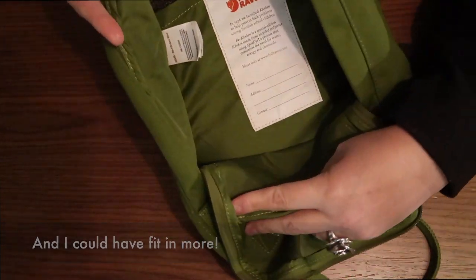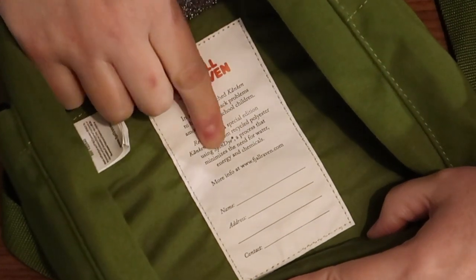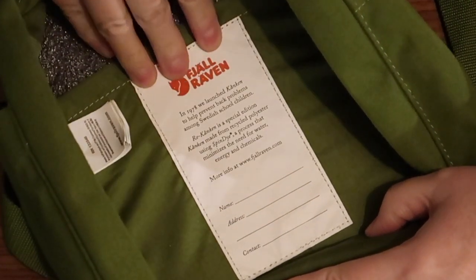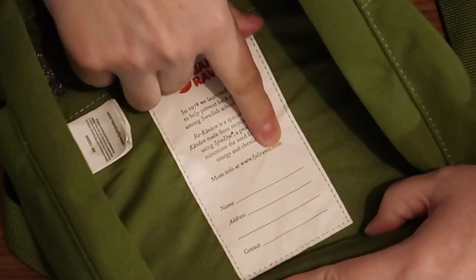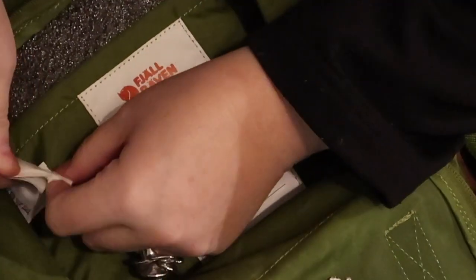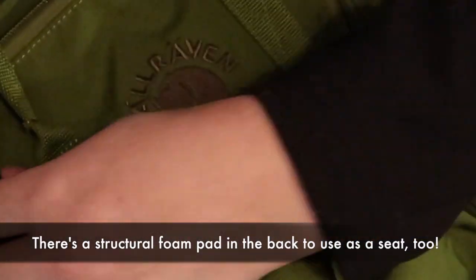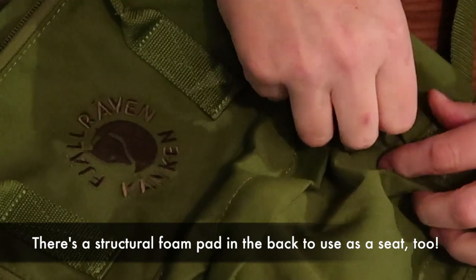And you can see at the inside of this bag, it's got this cute little, originally this was designed for kids, so like this bag belongs to blah, blah, blah. You can put your name and your contact information in there. Really cute, and it's got all the extra information in the back here. So that is the little Fjällräven Kanken bag.